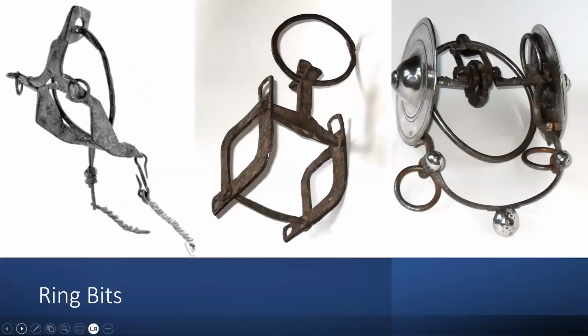These are ring bits, if you're not familiar with them. If you look at the one in the center there, you can see the mouthpiece with a T shape. That T goes into the horse's mouth. The ring hangs down, as in the one on the right. The horse's jaw goes through the ring, and all the mouthpiece and T are in the mouth, so that when you pull the rein, the ring acts like a curb.